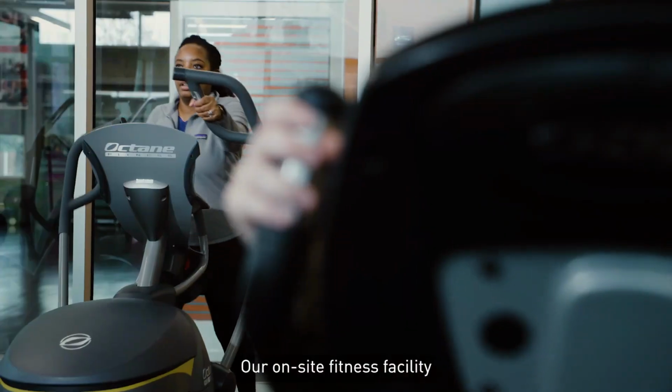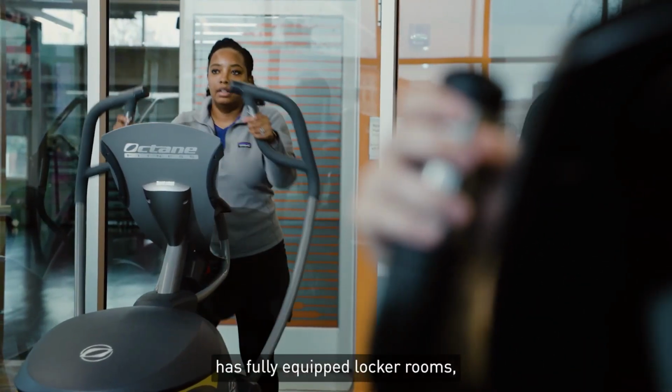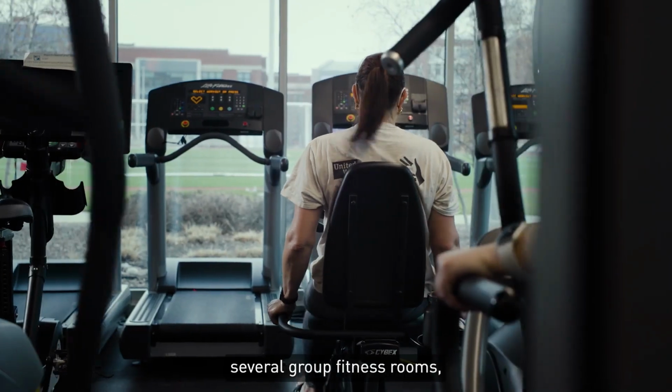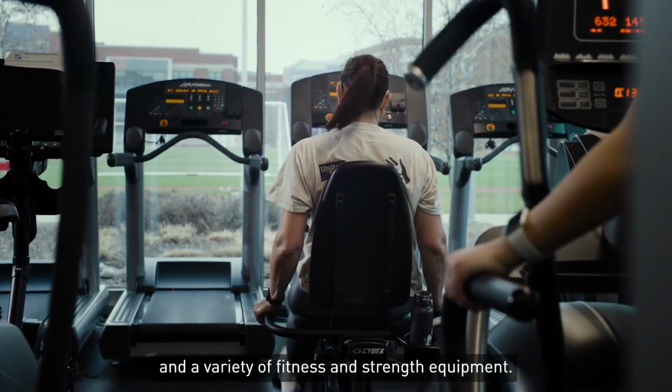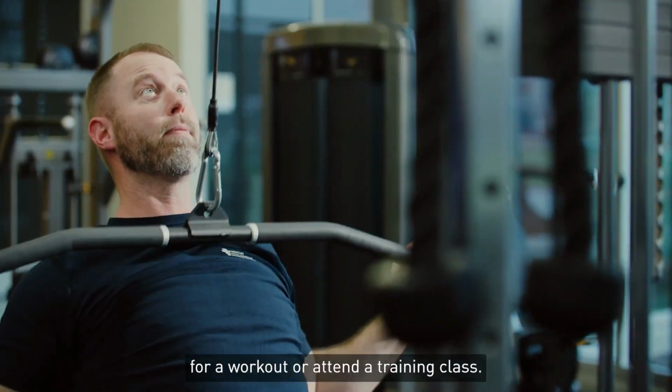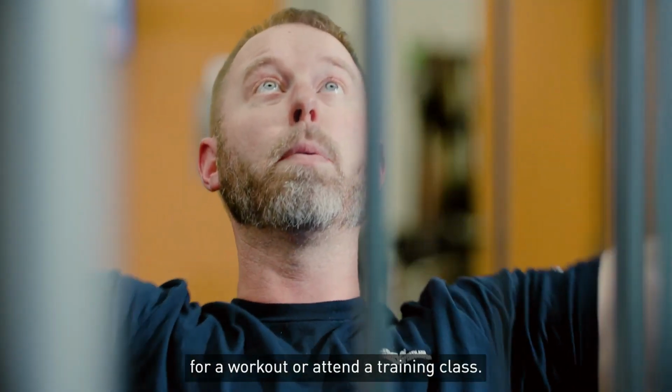Our on-site fitness facility, called the Life Center, has fully equipped locker rooms, a cycling studio, several group fitness rooms, and a variety of fitness and strength equipment. The perfect place to meet your Lilly teammates for a workout or attend a training class.